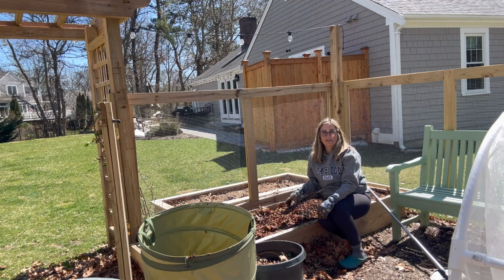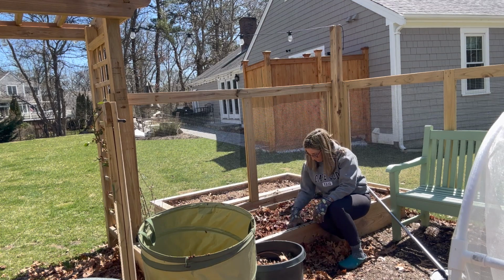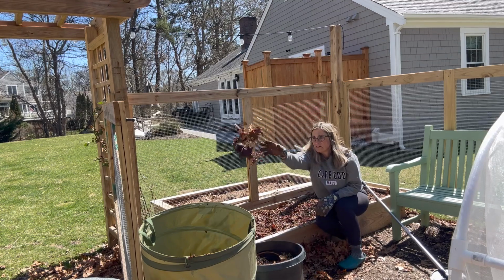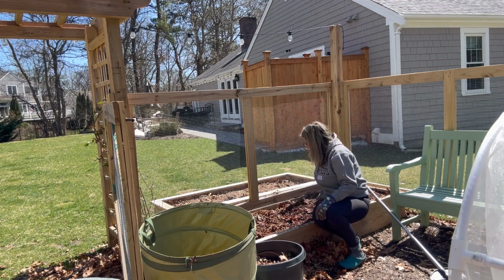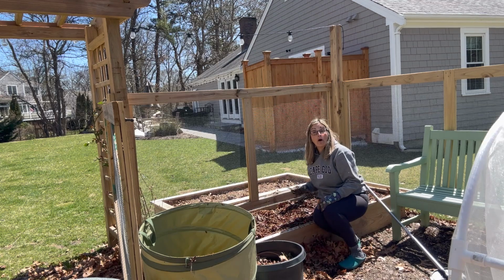We did a really good job of mulching the leaves in this bed before we put them down, so the leaves are really broken down. In this bed, I'm not going to remove all the leaves because they'll just break down further. I'm going to leave it just like that. Just going to remove the big sticks and some weeds, and leave the rest. So you don't always have to remove all the leaves.